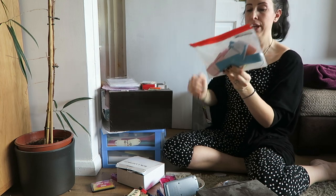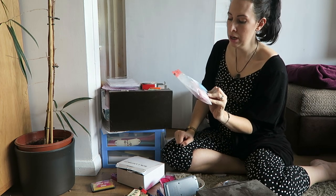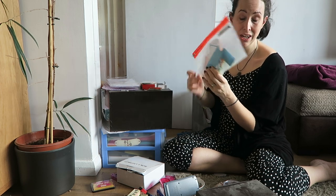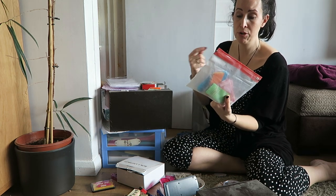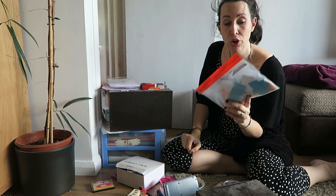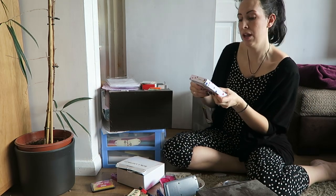These are keywords from when Gracie was in reception. I'm going to give them back to the teacher because Lily is now going through reception being given keywords, so it will save somebody the job of writing out new ones. That's a complete pack there, so I'm going to take that at the end of the day.